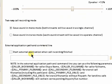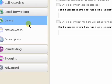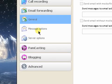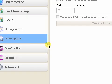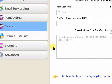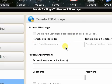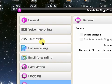And you can even start an external application when the call finishes, so you can make it open Audacity, maybe your audio player, all right when you're done recording, so you can get right to editing the podcast. You can even do email forwarding, and you can mess around with that as you like. It even has server options for IP addresses and email addresses. Like I talked about podcasting already, you can enable it, put in your podcast-based download URL, your XML feed and all that stuff. Even do remote FTP, so I believe it just uploads automatically to FTP once it's done. Same thing with blogging, it just takes a blogging approach for whatever services.